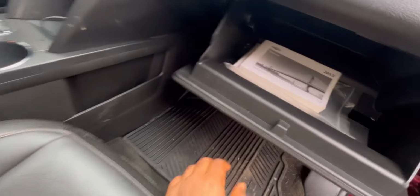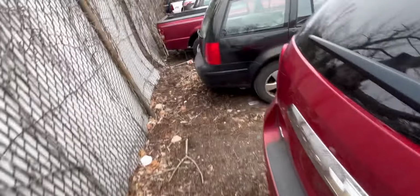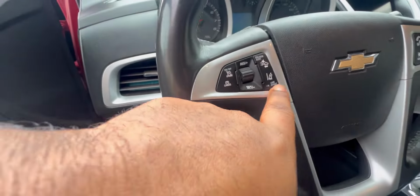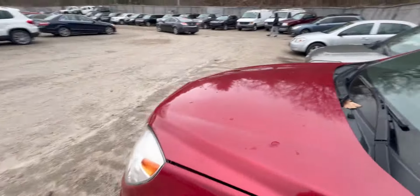Next here is this one, a 2013. You have the heated seats and stuff like that. Normally if the front door is open, the mileage pops up once you open the door. Let's see. Yep, 110,000 on the miles. This is the V6. I don't like the V6. And this one comes with the blind spot monitor, the lane departure assist, the pre-collision warning, and all of that. This one comes equipped with that feature.